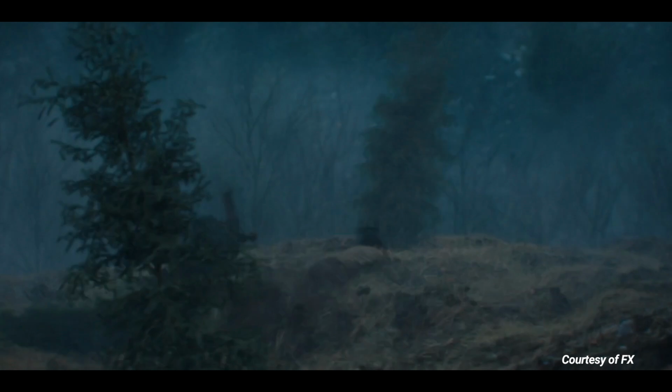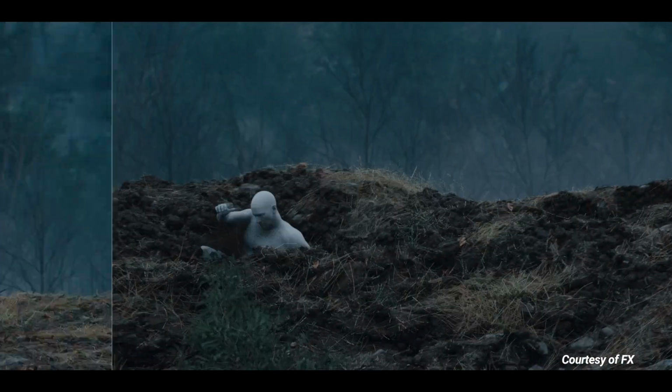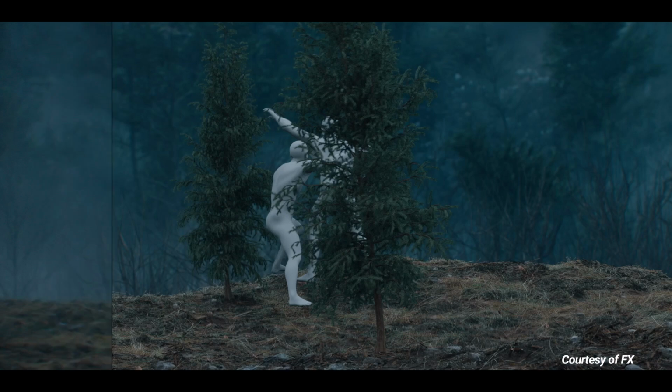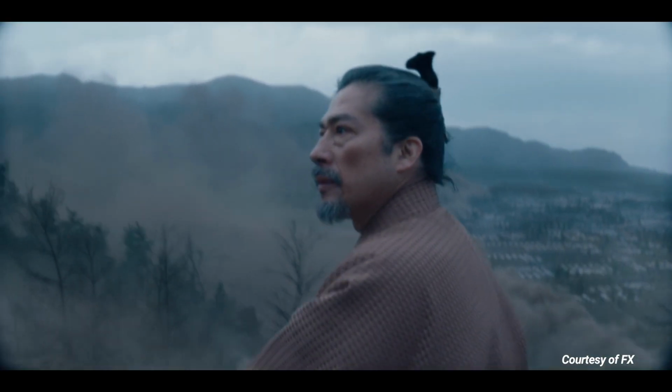The other thing we did on Shōgun is everything needed to be grounded in reality. I approached it from the standpoint that if we couldn't figure out how to do it with a real camera, whether on a crane, handheld, or on a drone in certain instances, then we shouldn't do the shot.